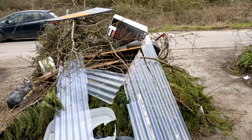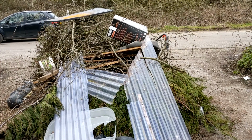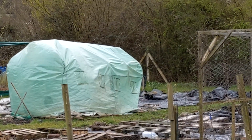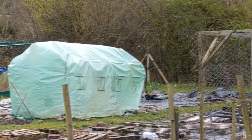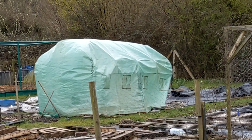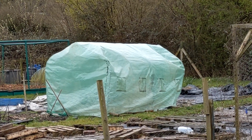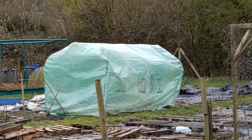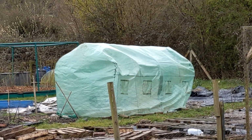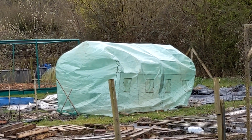Look at this awful fly-tipped mess. And that's right outside the gates of my allotment. This is one of the broken polytunnels from the last storm. And all he's done is put a few bricks back on and tried to cable tie a few things. I got a feeling if we get strong winds tonight that might blow over again. He's going to have to do a better fix. Good luck to him.